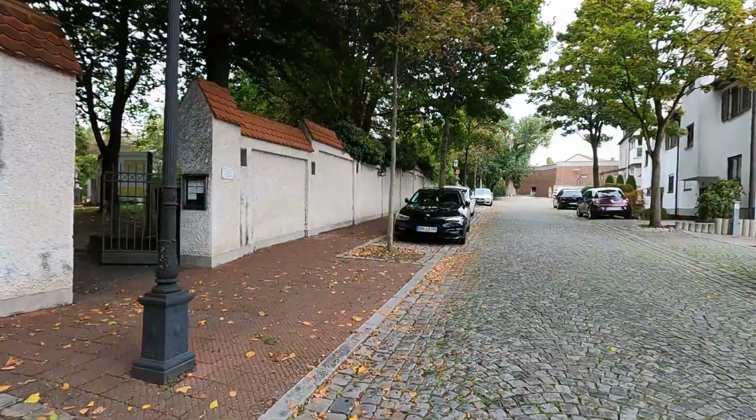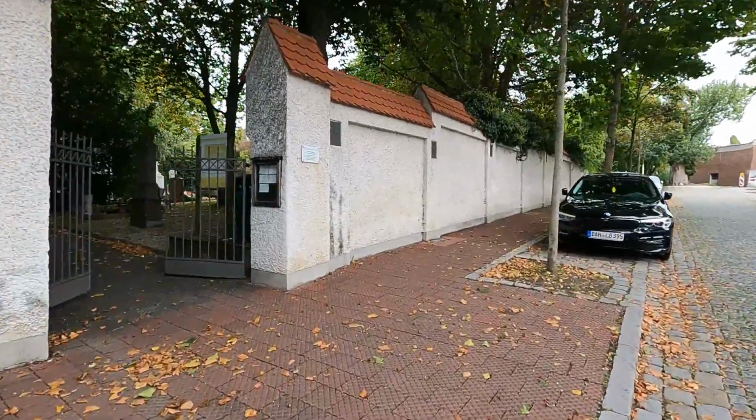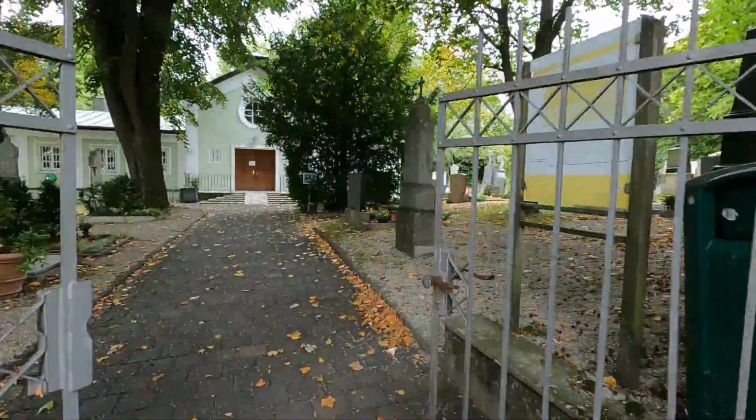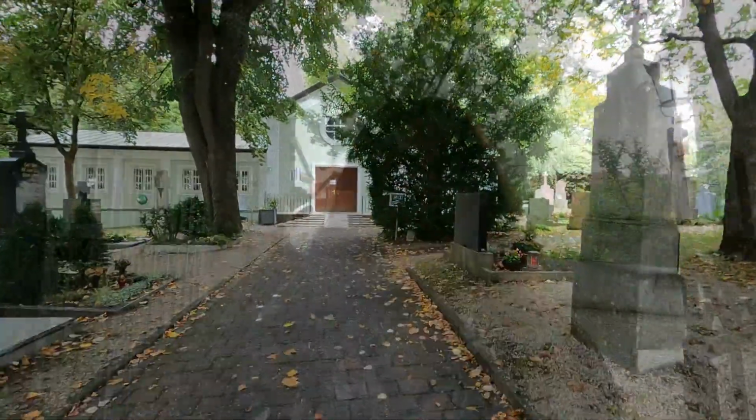I've hardly passed another person since the worshippers were coming out of church. It's really so quiet around here. I've almost got the town to myself. I seem to have come across the cemetery. This is the Dachau Friedhof. Friedhof, of course, German for cemetery.